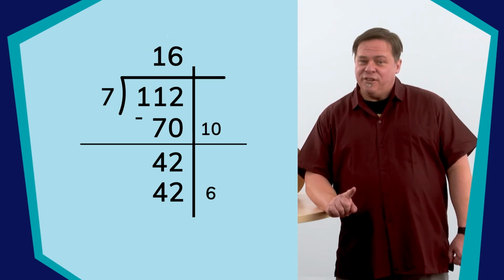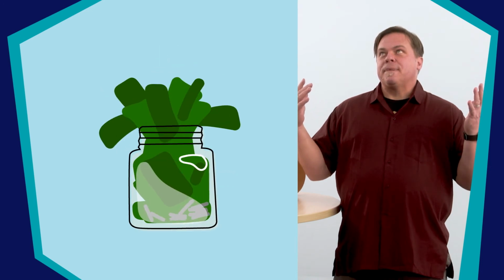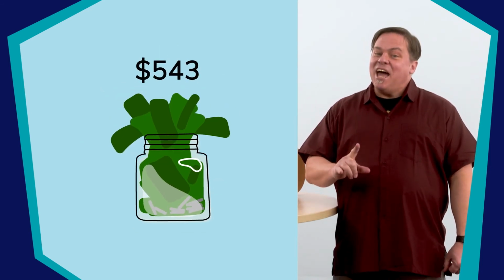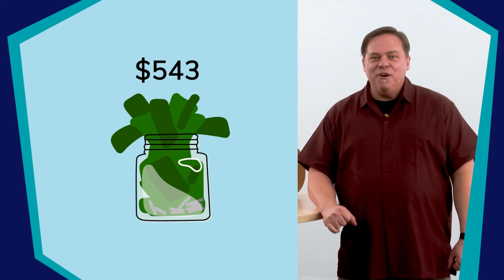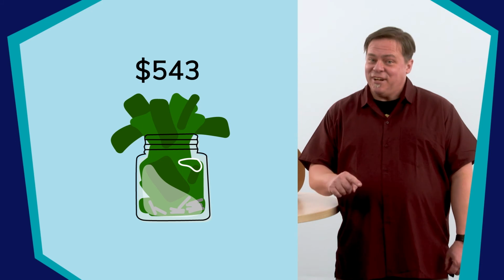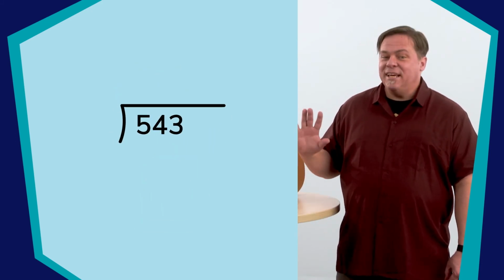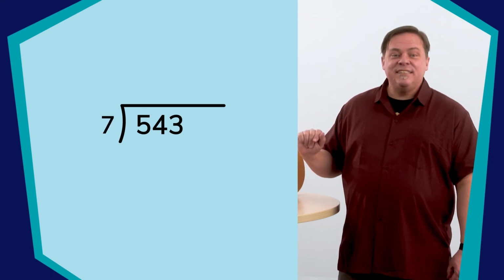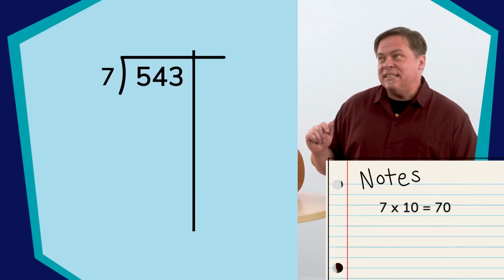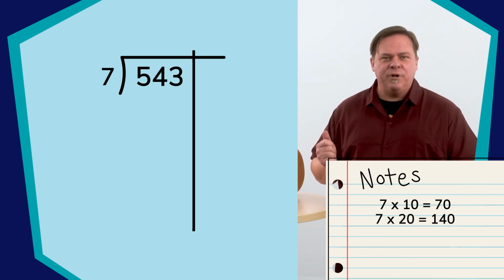Just to make sure you know this strategy, imagine if we had made $543 in tips. Well, that would have been a sweet payday. But I could figure out how to split it using the partial quotient strategy. 543 goes under the table. It's my dividend. 7 is my divisor. I know that 7 times 10 is 70, so 7 times 20 would be 140.